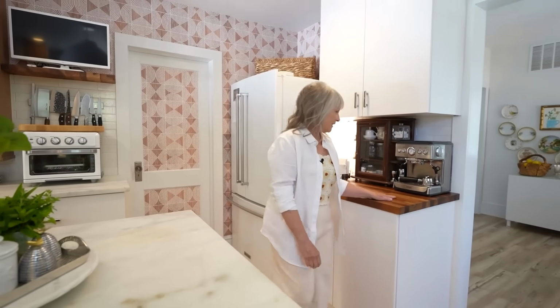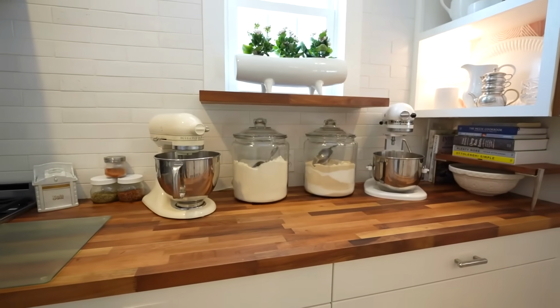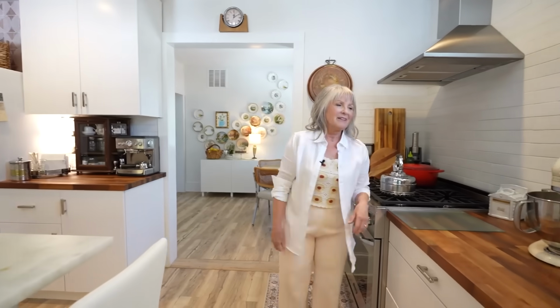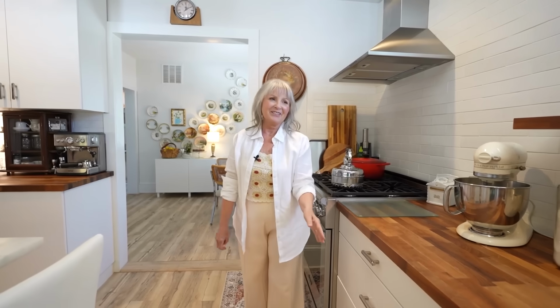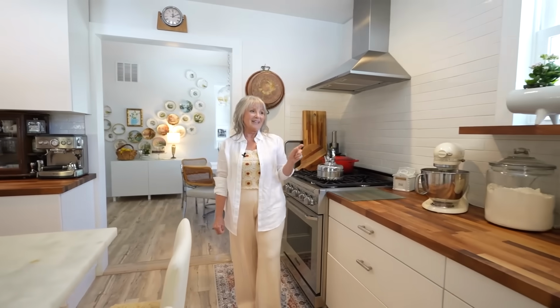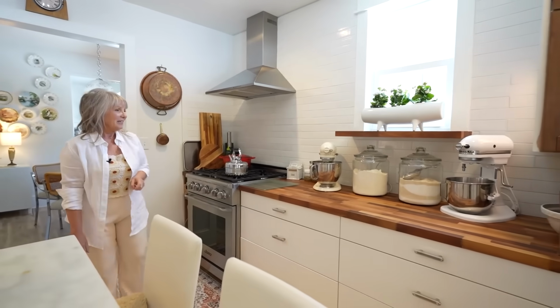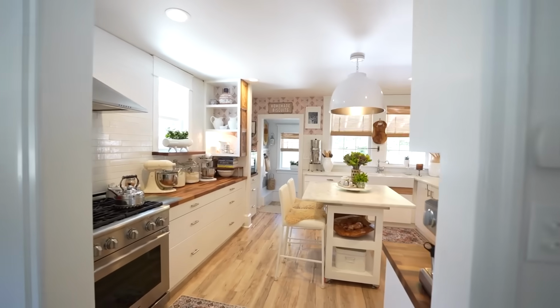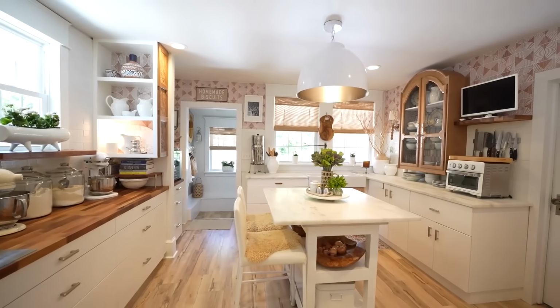And then this is our little coffee area. And then this is my baking area. I know I have 2 KitchenAids. Doesn't everybody have 2 KitchenAids? Actually, I had 3, but the third one is blue. So I don't want the blue in here, but I have to have the 2 because I use them for different things. But it works really well. I mean, it's small, but it's very functional, and it works for us.